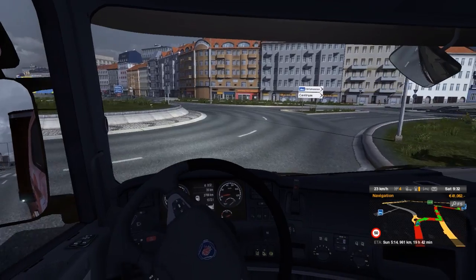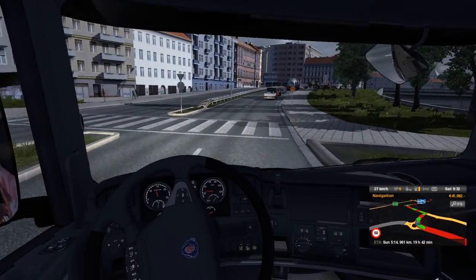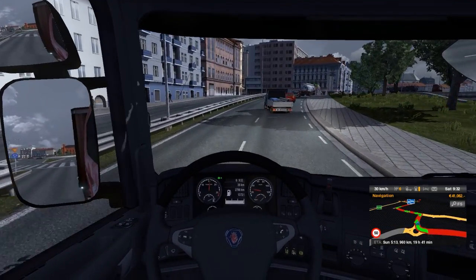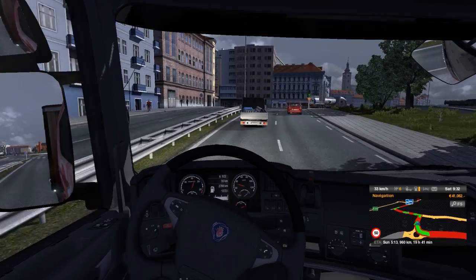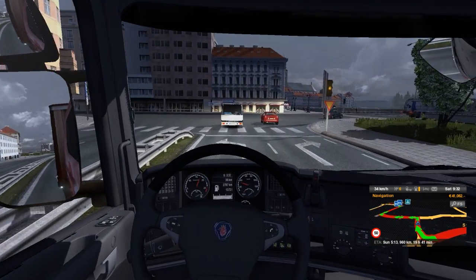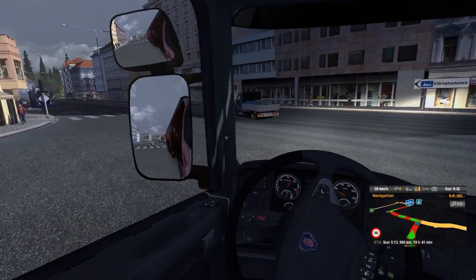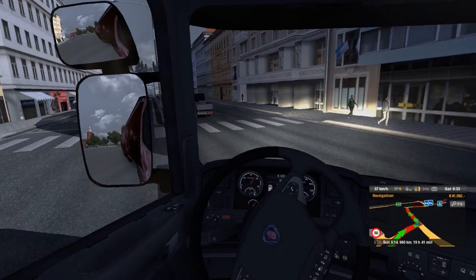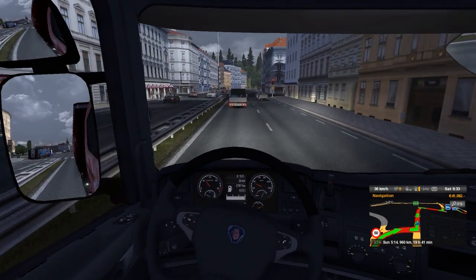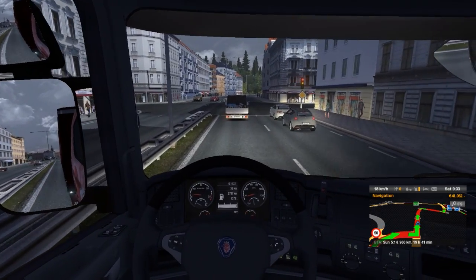Well, I know one of the features of this patch is what they're calling a smart cruise control mode, which basically means that the cruise control will slow down using the retarder when it needs to. So I guess maybe they think that people prefer to use the retarder or something. I'm not really sure. I mean, it really doesn't matter, to be honest. They both serve the same purpose and they both work.